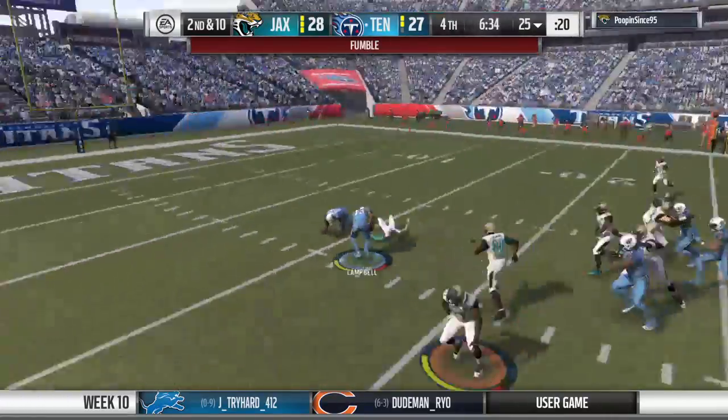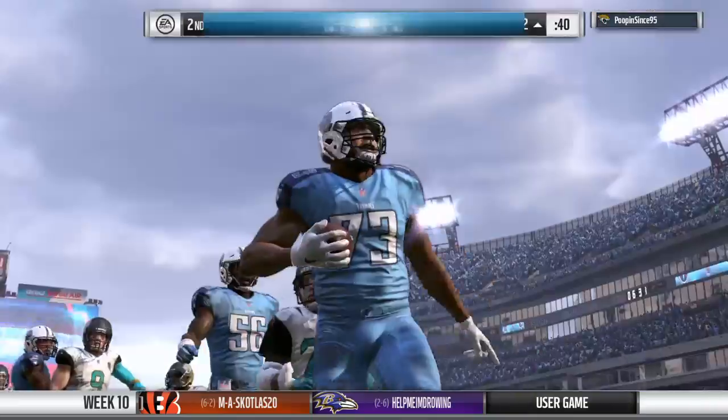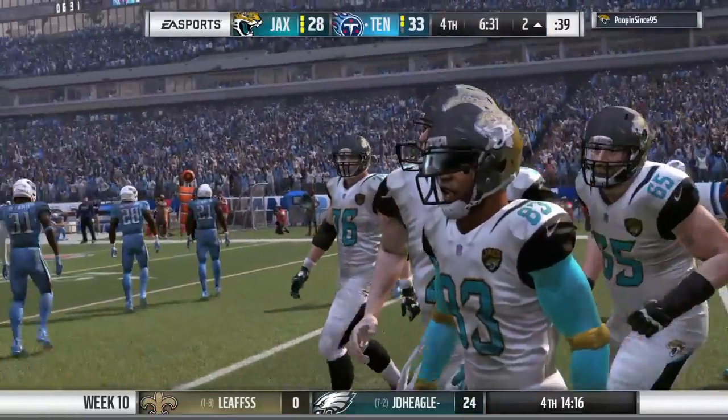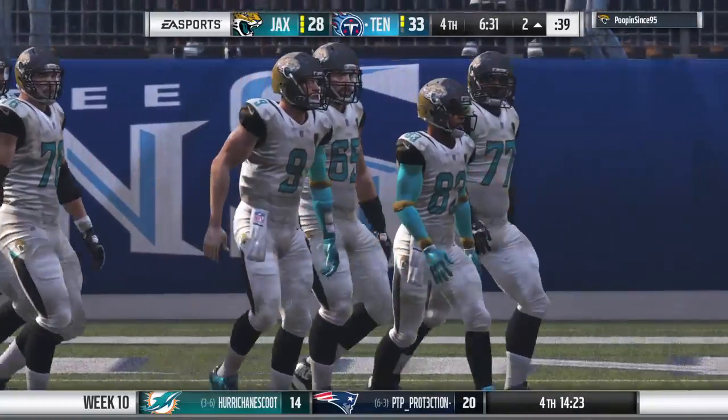He lost the football. Stafford puts it on the ground. It's picked up by the Titans, and they are going to bring this one back. A fumble return touchdown for the Titans. So a big turn of events there. This defense makes the play. They return it for the score, and now they have the lead.